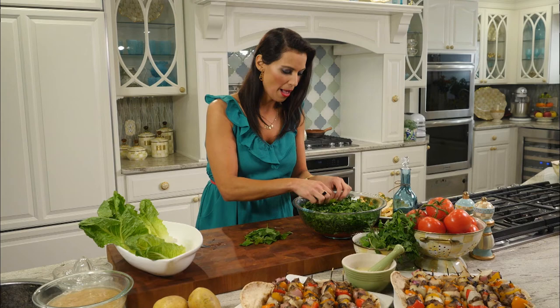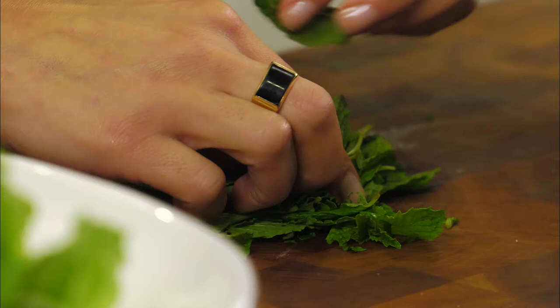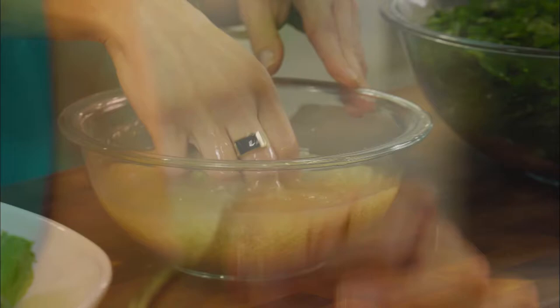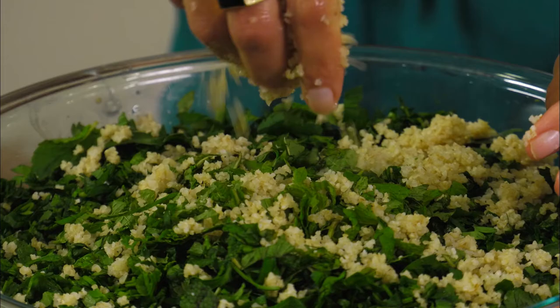The reason why we didn't chop these beforehand is because they would essentially turn a brownish color or even black, very similar to basil in that way. Okay, the mint goes right on top just like so. And by now, our bulgur is definitely softened because it's been soaking in water. And remember, if you want to use quinoa, you definitely can do that for a gluten-free version.